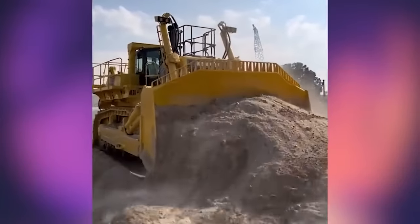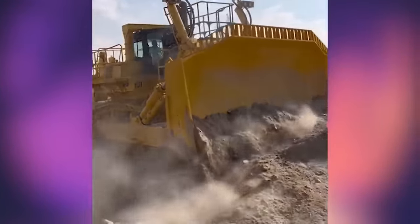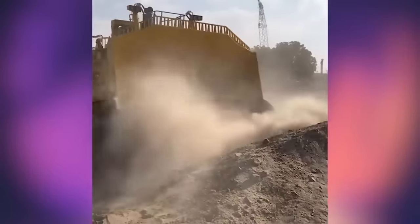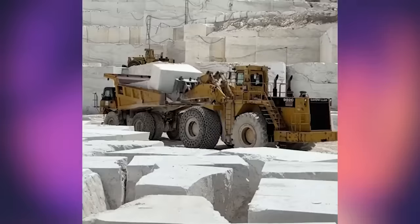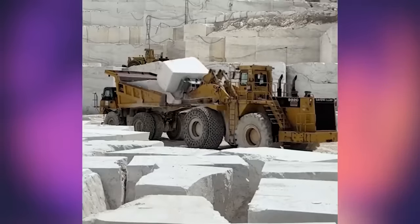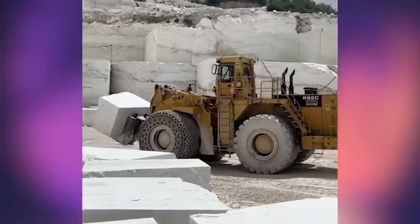See how a huge bulldozer shifts a multi-ton mass of soil in a single movement. And this is the process of unloading multi-ton marble blocks. The power of this equipment is amazing.